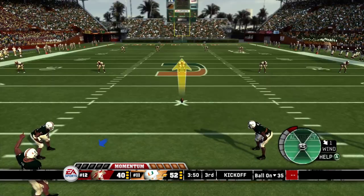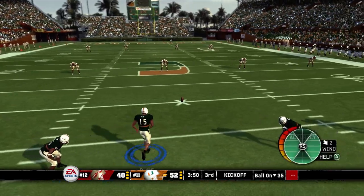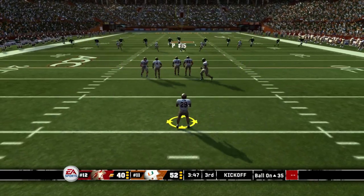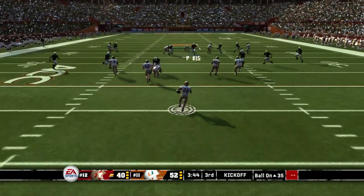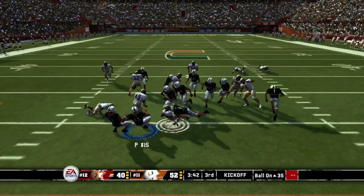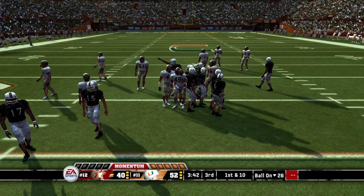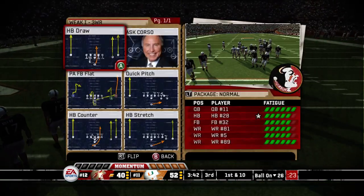Number 15 is lined up to kick this one off. He kicks it off. Number 29 takes it from the 6. Missed tackle. And he's tackled at the 26. And now we'll see the offense come out on the field for their next possession.